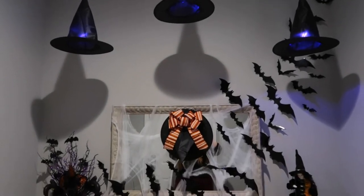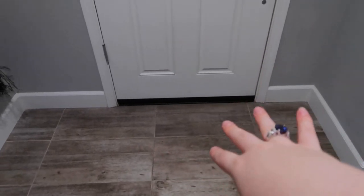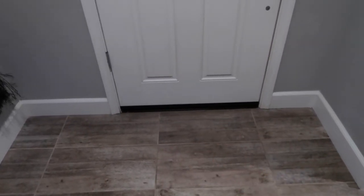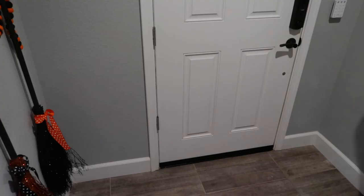But yeah, almost done. Okay, last but not least, we're just going to add a little striped doormat that I got on Amazon here to add something in this space, because we need a little bit of color here given how crazy the back wall is.